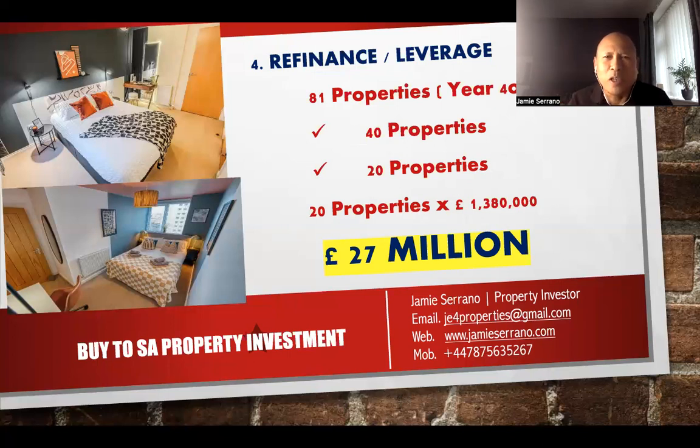So assuming you just have to be cautious, just halve it. Half of 80 is 40. Or if you can't even convince yourself that you can make it, just halve it again. So it's just 20 properties in 40 years, started from just one property. Assuming you only have 20 properties and 1.3 million pounds for each of these properties, that will be 27 million pounds. So imagine you can turn your one property into 20 properties over the next 40 years for just 27 million pounds.